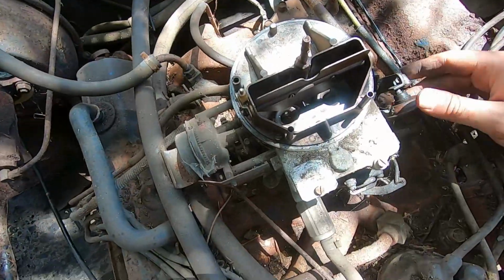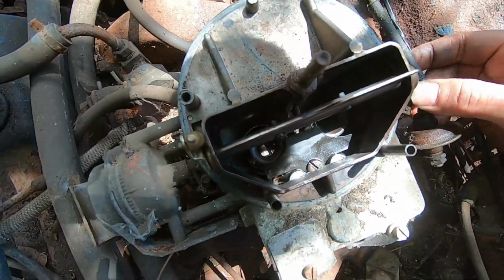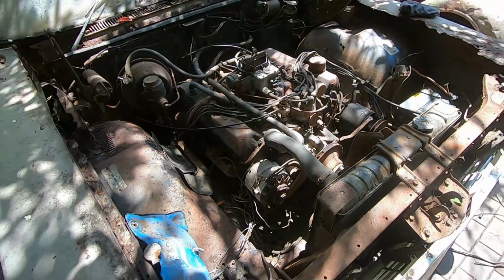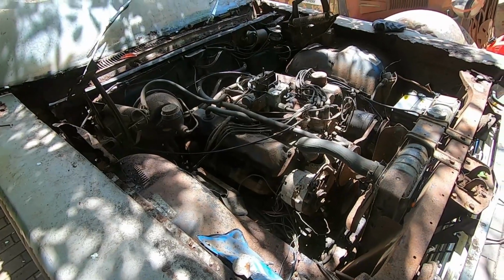And if we have a look down there now, guys, we've got some fuel starting to squirt out. You may not be able to see it too well on camera, but we've got a bit happening. So it means the only thing left that we need to get this motor running is some spark. Happy bloody days.